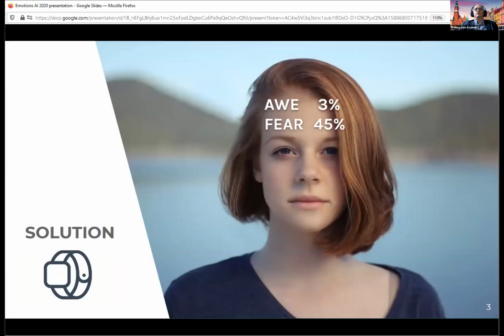So what can we do? Maybe the best solution would be a monitor on our forehead displaying our current emotions, but of course it is not a very practical solution. So we need something much more comfortable and useful, something we can utilize in our everyday life scenarios.